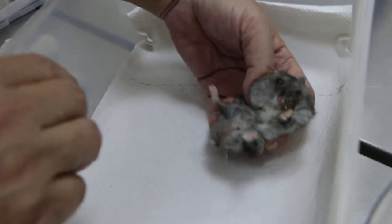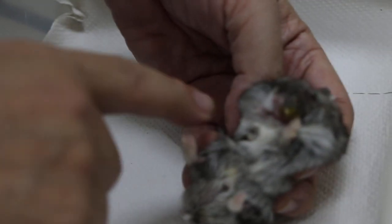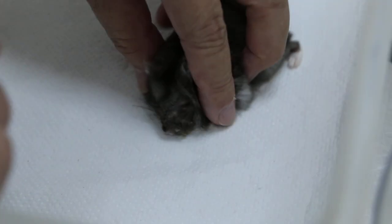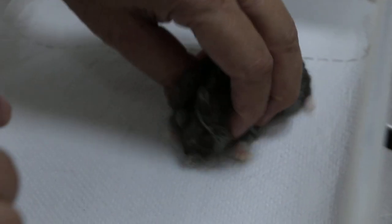Now the good news is he's still storing seeds. But only on this side, only the right side, right? The left cheek pouch, he can't store seeds. Just now in the morning I saw him massaging the left side, but I don't know whether there's food or not.